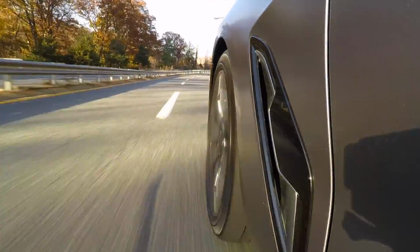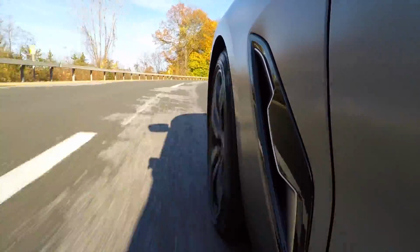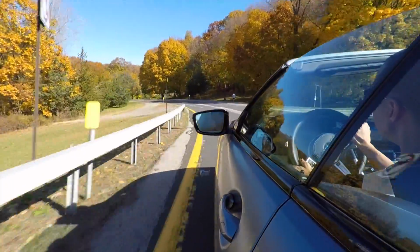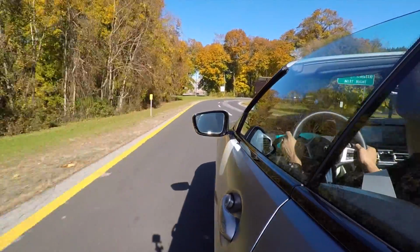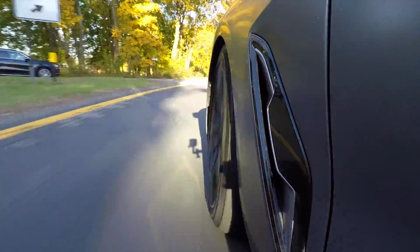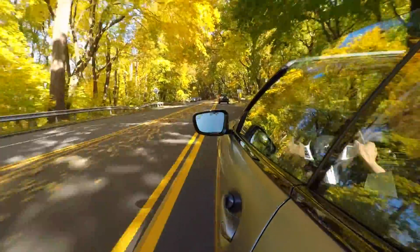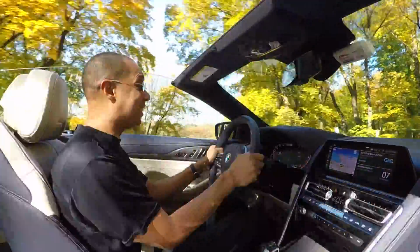So now I'm on these nice turns here, and it's handling the turns quite nicely. Body roll is very controlled. Again, I'm in sport. Brakes feel good. The transmission is very smart about picking the gear. It's holding the gear nicely as I go through these turns. Feels very nice. Feels very nimble. Yeah, you can really hustle this car. I'm really surprised.